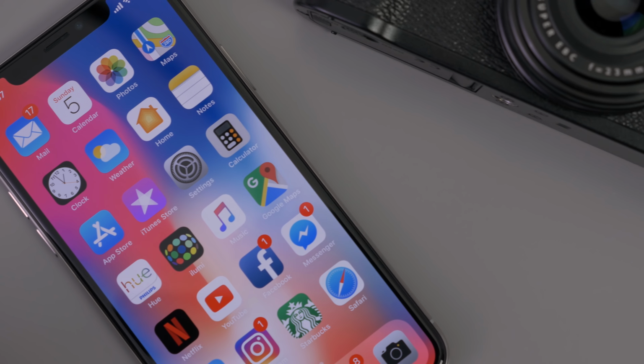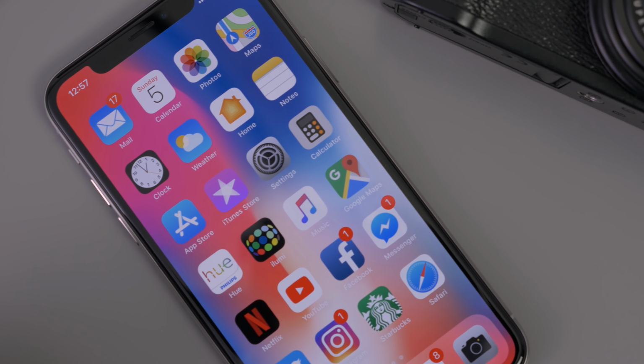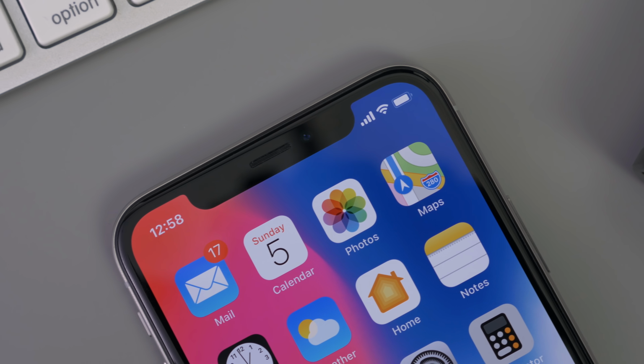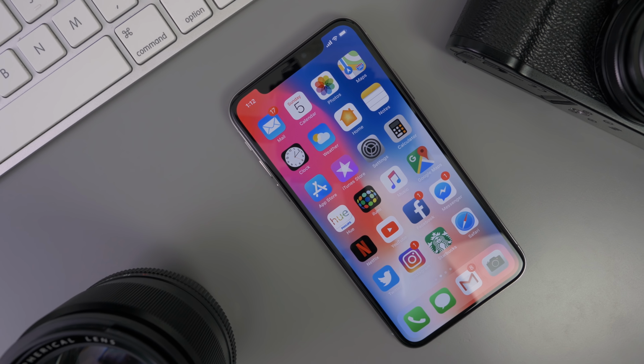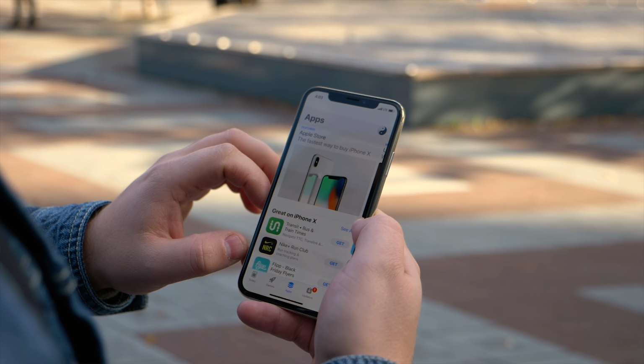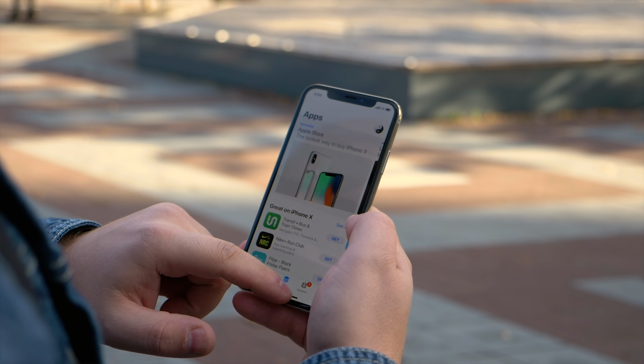All right, so getting into the specs, this phone has the new A11 Bionic chip. It's a 5.8-inch OLED Super Retina display. It's basically a quad HD display. It has a resolution of 2436 by 1125, has a True Tone display with P3 wide color gamut, has 625 nits of brightness. This thing cranks out a ton of brightness. Outside, it's not a big issue. Compared to the 8 Plus, it's pretty similar. But I think what people are trying to compare it to is something like the Galaxy Note 8 or the Galaxy S8, and those phones are way brighter than that.